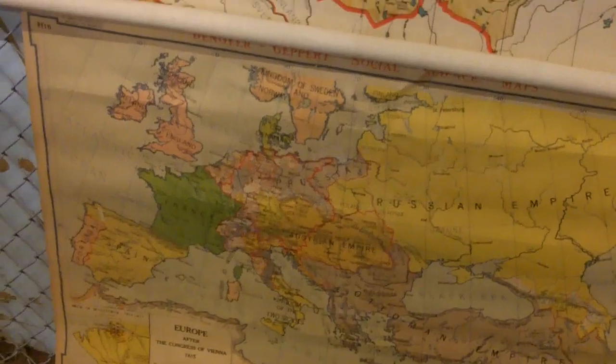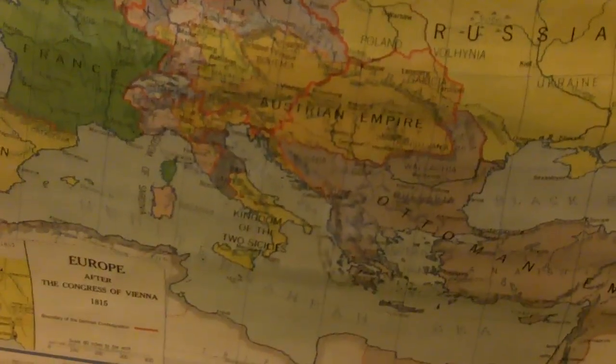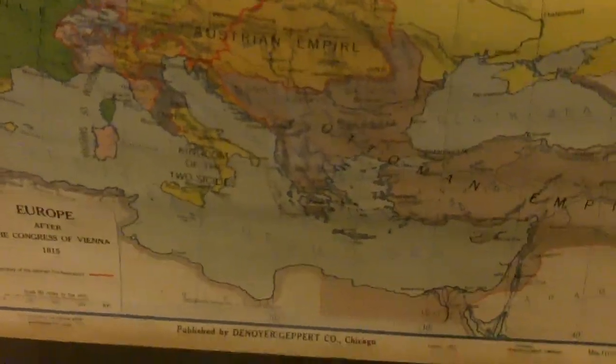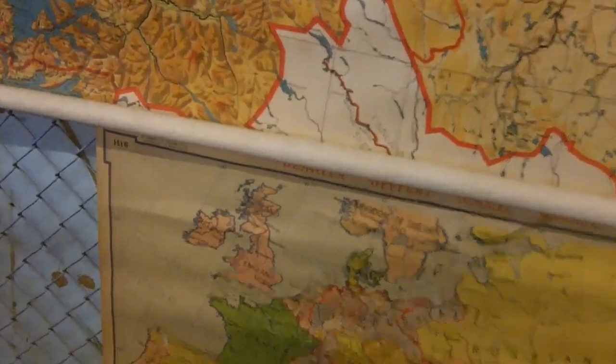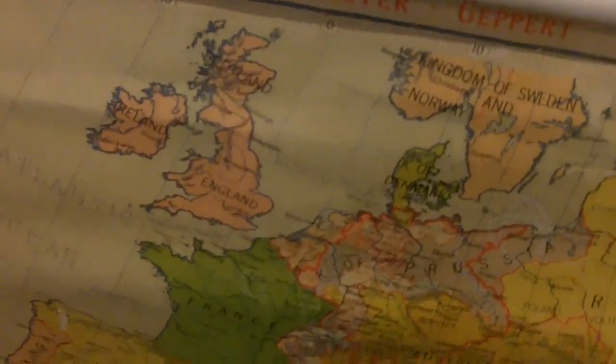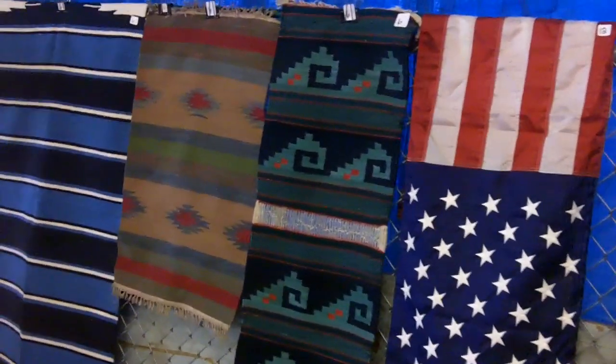Russian Empire marked. It still has Prussia on there, which is rare. Ottoman Empire. Of course, it's probably just showing, you know, the history, but pretty cool. England, Ireland, Scotland. And some Native American blankets and such.